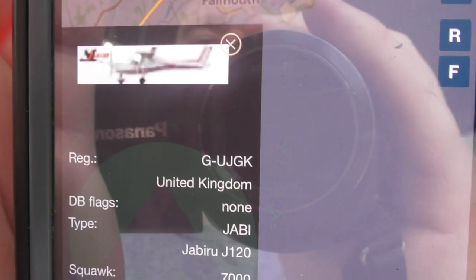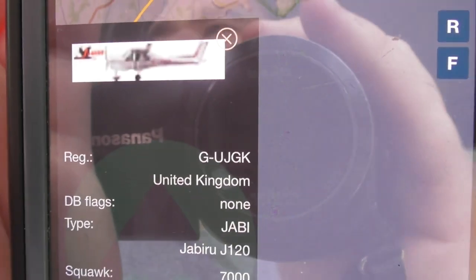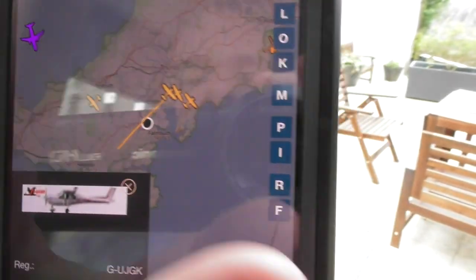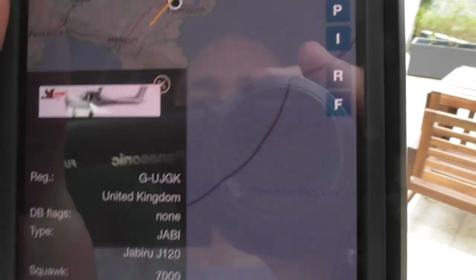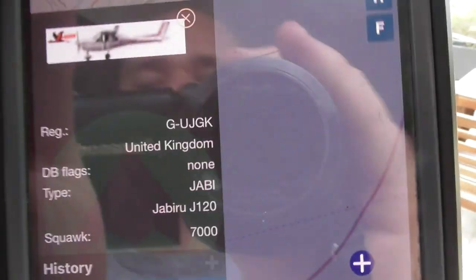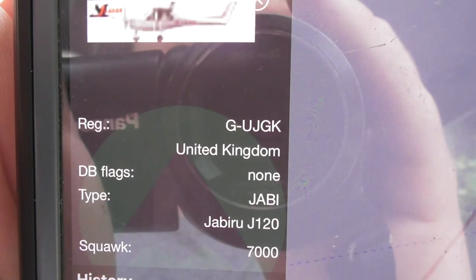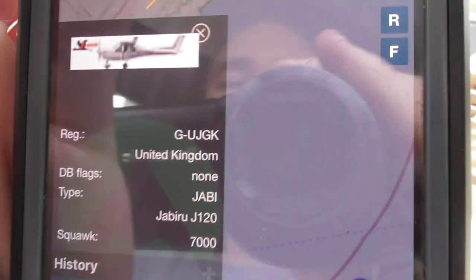So yeah, I remember seeing this one, the Jabiru J120, before anyway. That one's just followed by the Jabiru J120, and as you can see with that registration, G-UJGK, apparently.